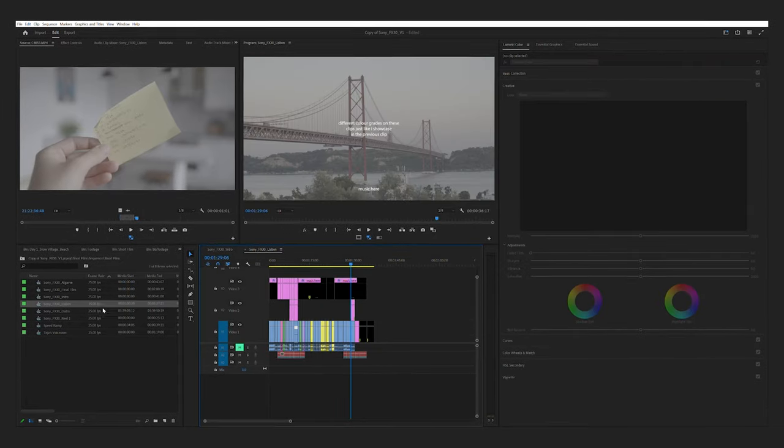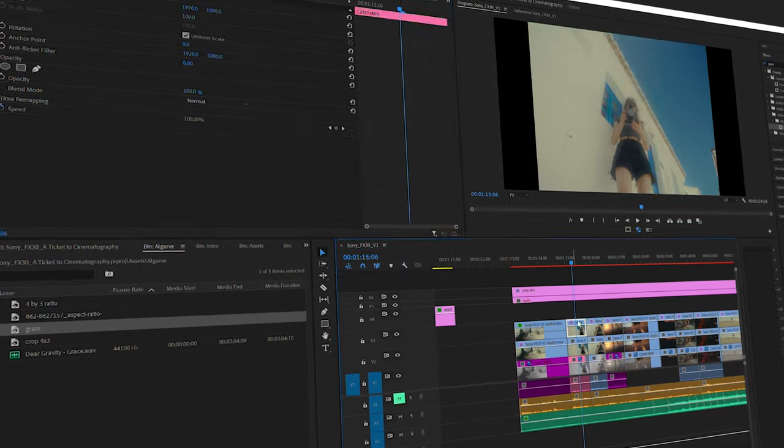Then I split the film into 4 different timelines: intro, Lisbon, Algarve, and outro. Once I was happy with the overall flow and selects, I put them all in one timeline and started building my actual edit. I can honestly say that for this film, the editing process was pretty smooth.